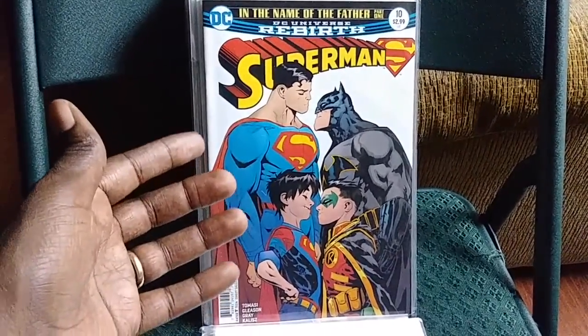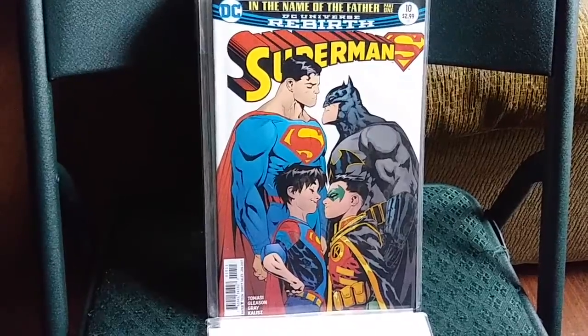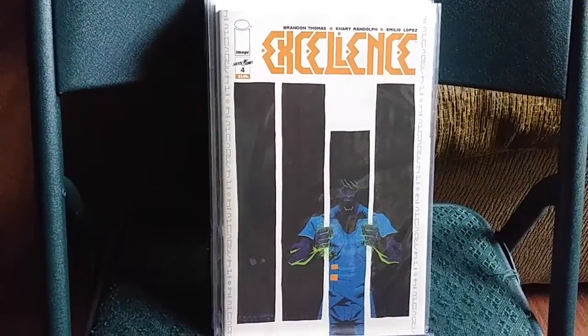I think it's my second or third copy of this, with Batman and Superman and Superboy and Robin. It's just really dope. That's just the stare down of the century right there. That joint is just really, really dope. Coming up with some of my current storylines.